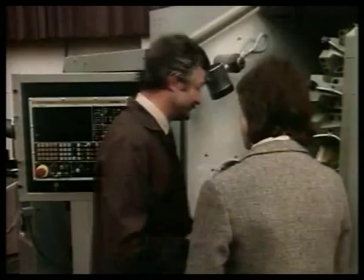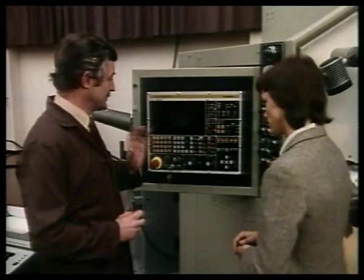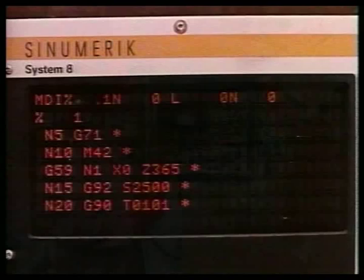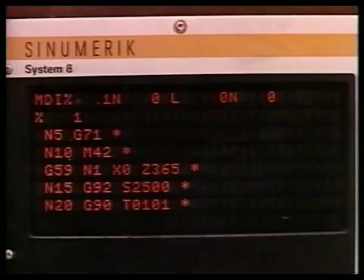Well, let's go back to the computer itself. If I've got this drive shaft in my hand and I want another one, how do I tell the computer that that's what I want? First of all, there's a set of instructions written and punched out on a paper tape, which are then stored in the memory of the computer. And the first instruction tells the machine that it's going to run in metric units. G71 means metric. M42 means a gear change.